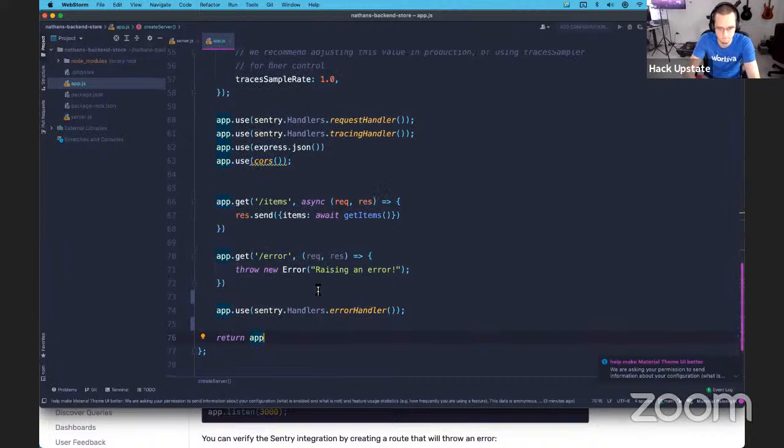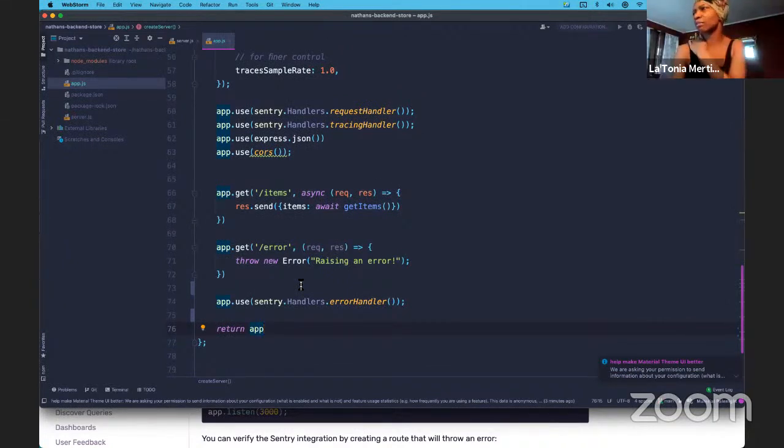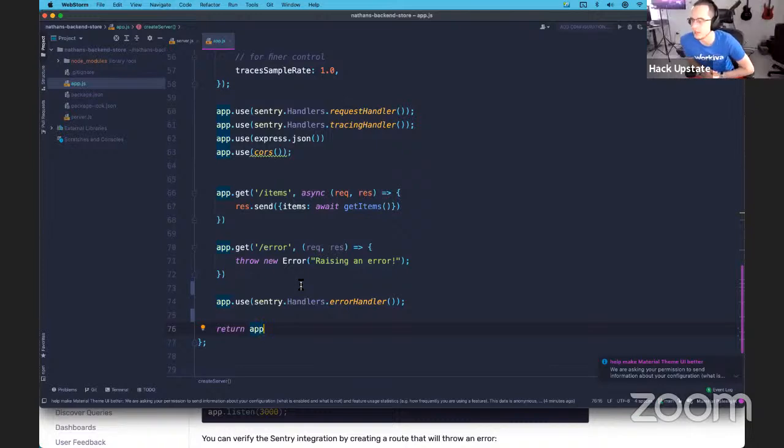Okay. Any questions so far? Hey Nate, it's Latonia. This is a simple thing. I was actually trying to follow along, so I got into Sentry, but then I got stuck at this page where it wants you to choose your project's platform. And you may have said this and I missed it, but I was trying to pick more than one and I wasn't able to, so I just wasn't sure how to handle that. Go with the Express tutorial. Okay, thank you.